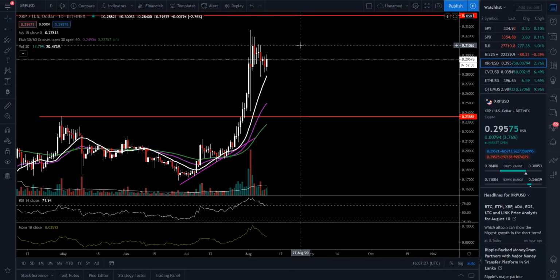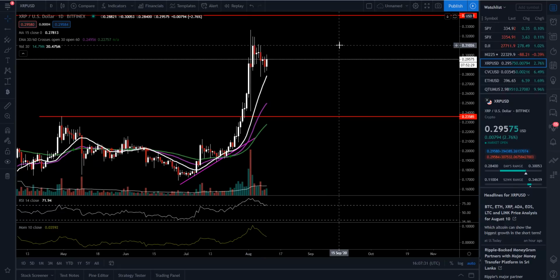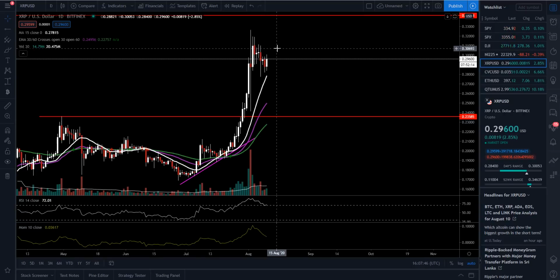My next overhead resistance that I'm really going to be watching are these tweezer tops that we had up in here, and that's going to be around 0.31026. That is the area of overhead resistance that we need to get up over top of, like we said, on heavier volume. Hopefully this can turn into a bullish engulfing candle today. That would be nice with some follow through.